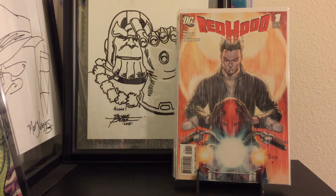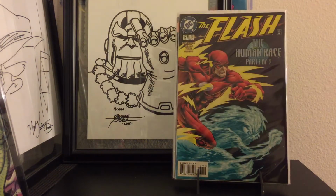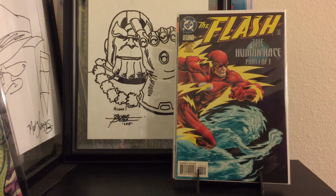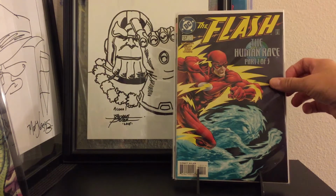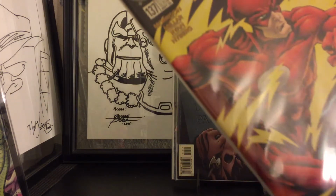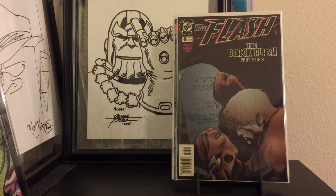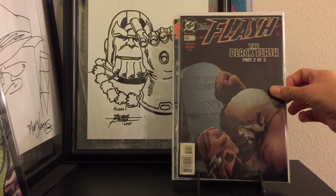So yeah, all $1 a piece, every single one, for the most part near mint. They didn't have any backboards on any of them, but they all had the lined-up covers. And like I said, for the most part, I'll just give you an example. Pretty clean books. Yeah, so very proud.